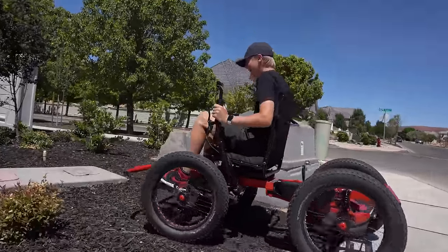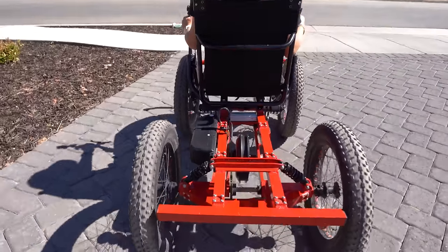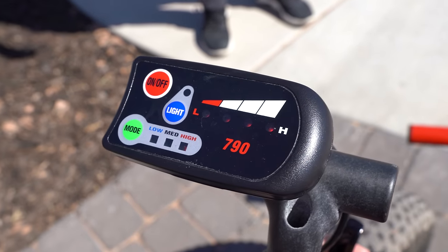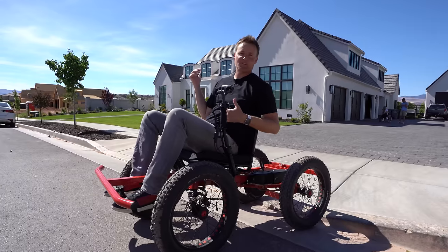Maybe not so fast. It does have full suspension. It's really built for when your whole body is on here, when you go over some bumps, it can kind of take some of that impact. The controls are all up here, which is kind of cool from an accessibility standpoint. It has a battery pack back here. It looks just like the ones on our electric bikes that we have.